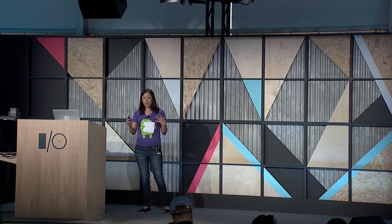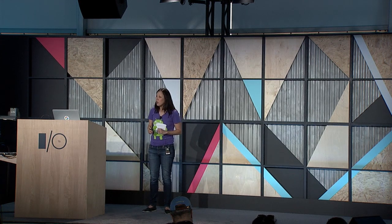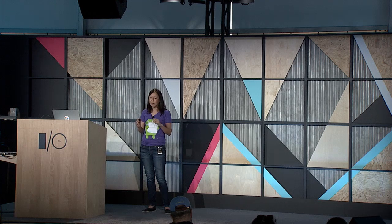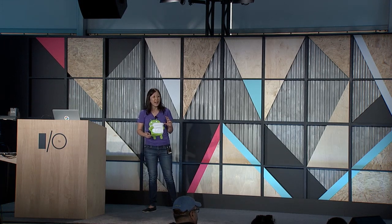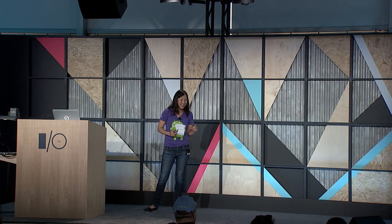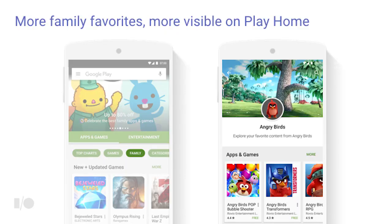We've also added on to our most popular feature for families, browsing by character. In the last 12 months since our launch, we've added another 34 beloved characters on the Play Store globally, including one that I think everyone in the room will recognize, and this is Angry Birds, of course. And character pages show off a curated collection of movies, TV shows, apps and games, books, and even music albums associated with the character.